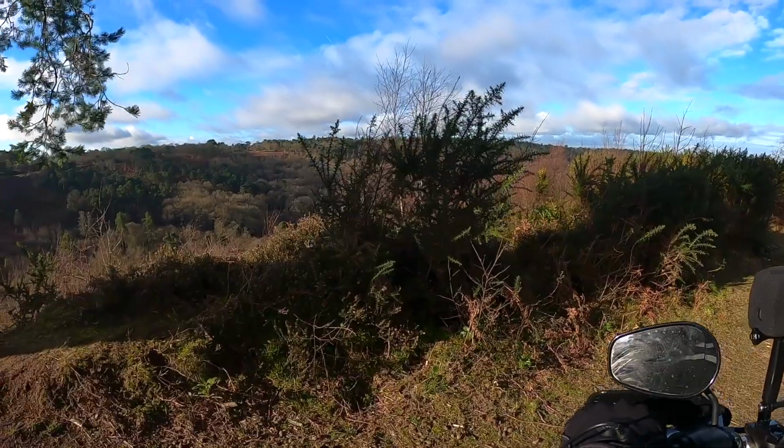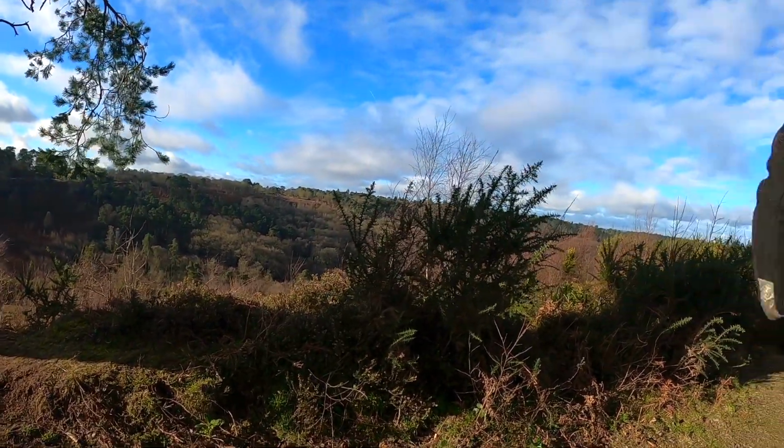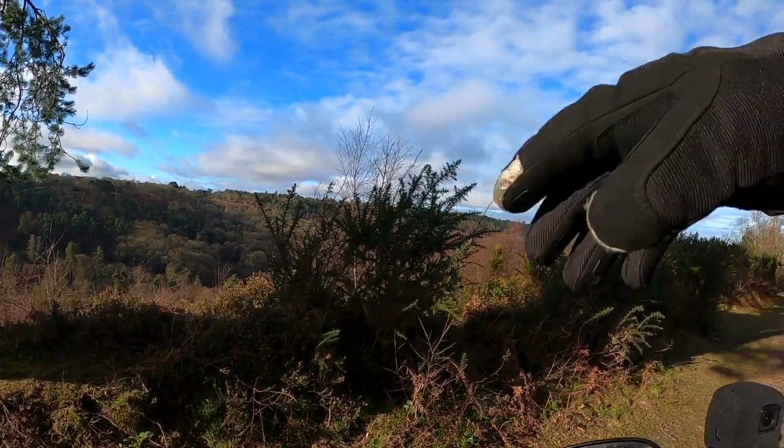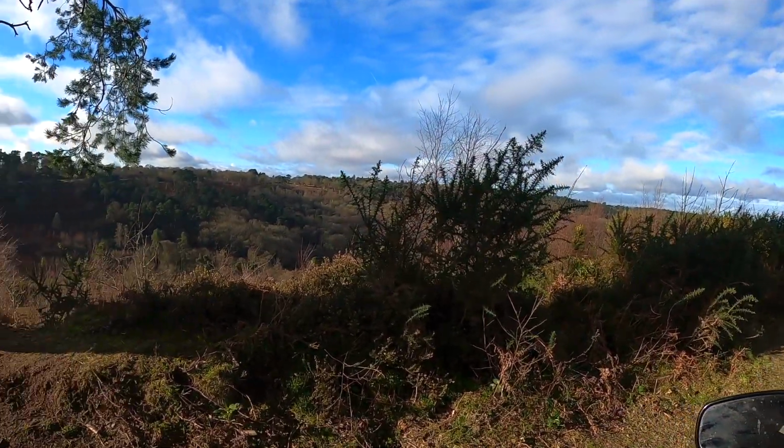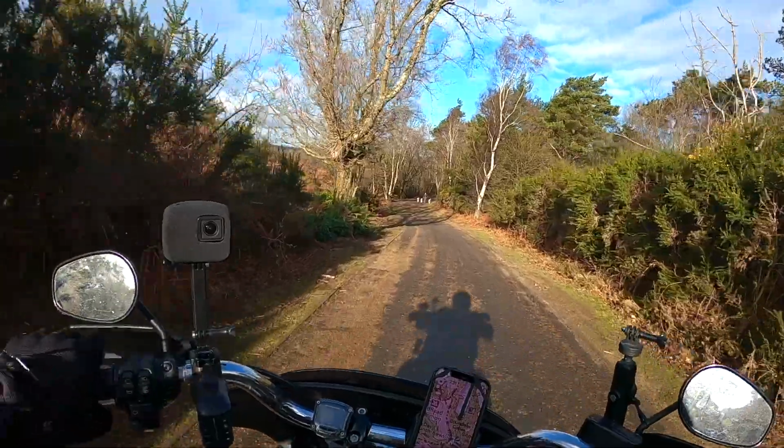I basically started right from over there. I can just see the car park over there. So this is the Devil's Punch Bowl. It's a big bowl base, a big caldera. I don't think it's a caldera, it's naturally formed, but anyway, I'm no geologist, obviously. Right, down the hill now.